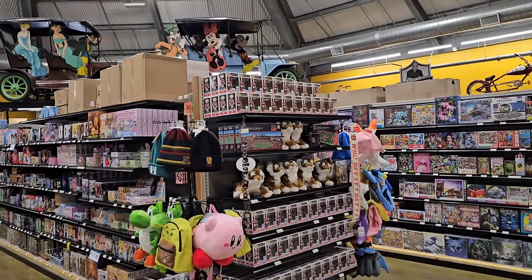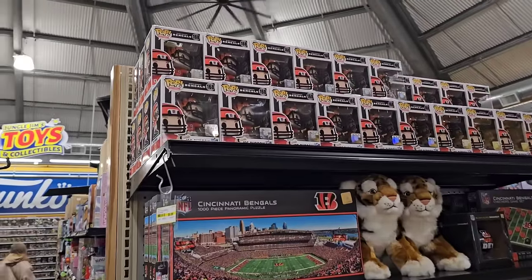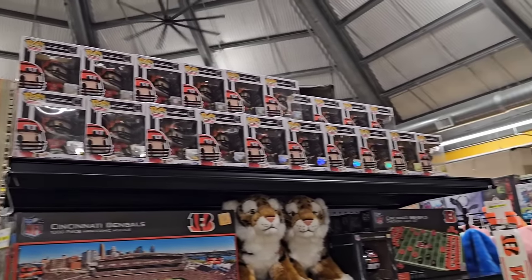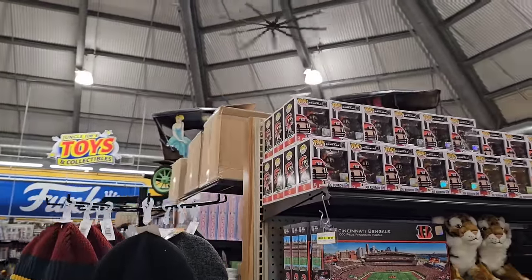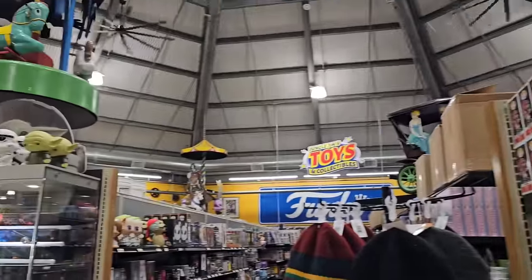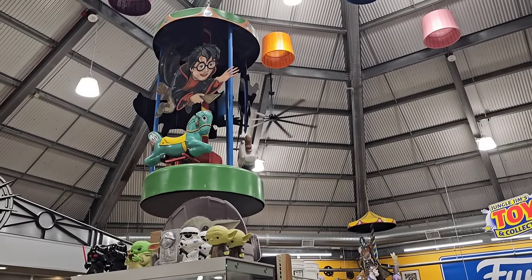Oh, is that Joe Burrow? Let's see. Sure is. Joe Burrow Funko Pop. That is pretty cool. All different kinds of toys and collectibles. They got different carts in the air here, all kinds of animatronics and different things. Got Harry Potter up there.